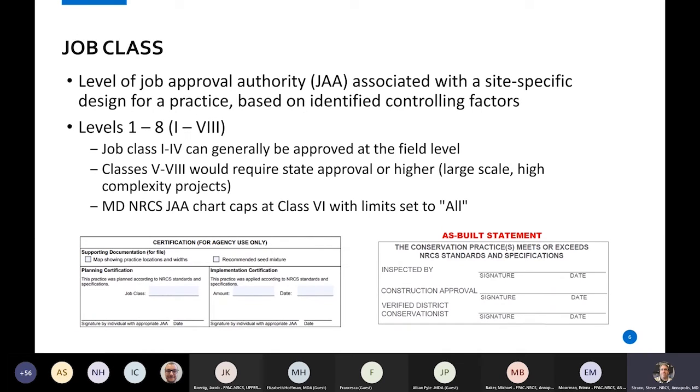Job class is the level of job approval authority associated with a site-specific design for a practice based on identified controlling factors. And there's actually up to 8 job classes. Only job classes 1 through 4 are applicable to the field level. 5 and up would require state level approval or higher. A lot of this higher level approval authority has to do with engineering practices, particularly where there's potential risk of life and property damage, particularly with dams. So our chart caps at class 6, in Maryland.